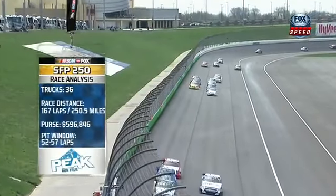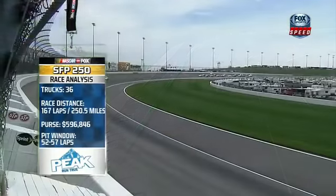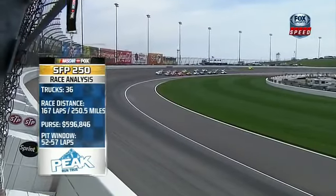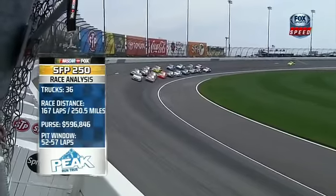Pole for this race just under 179 miles an hour average. That means those babies are running about 185 when they get off into the corner. Our peak race analysis, 36 trucks will be starting. A little bit longer race here, one of the longest races of the year here in the series, over 250 miles, 167 laps. The guys will have an extra set of tires for this race. See the purse just under 600 grand.